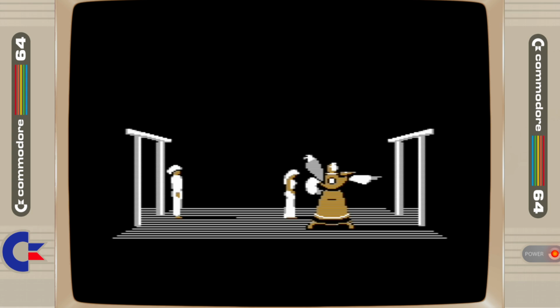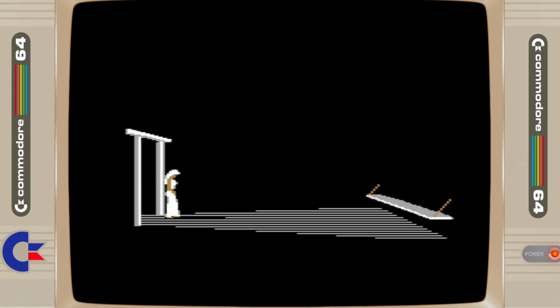What you are looking at here is Karateka, or Karateka, depending on how you choose to pronounce it. Anyway, Karateka was a sideways scrolling fighter with absolutely incredible levels of animation for the time, and also featured great use of music to set the tone for the action and scene, and adopted these really novel cutscenes.